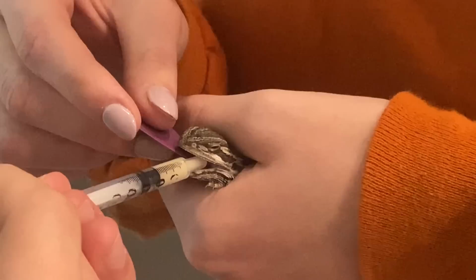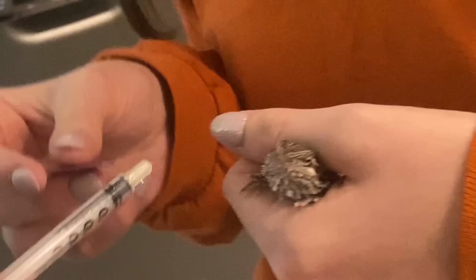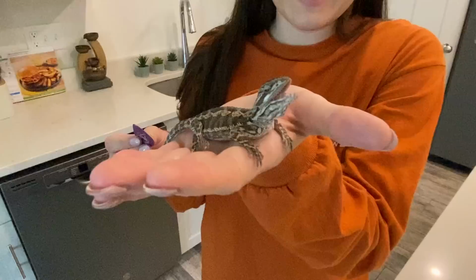Keep going. Okay. Hey. Good job. Nice. At least he knows what he's supposed to do. He did it! Woohoo! Little Miko got his food for the day. Look at that. And he's licking his lips. He's like, that was very good. So yummy. Thanks, guys.